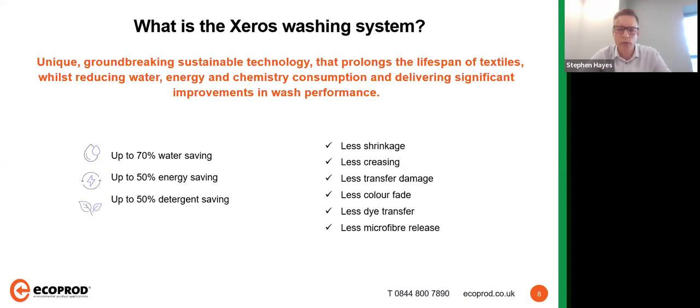But in addition to that, it's not just about the environmental benefits, it's also about the cost saving benefits as well. So we know the cost of water, the cost of energy, and also the cost of detergent is increasing all of the time. So with those kind of percentage savings, you can really get some brilliant cost saving benefits within the business as well.